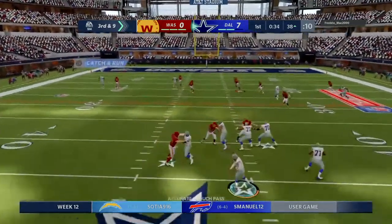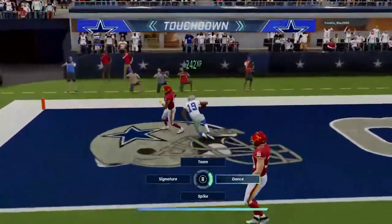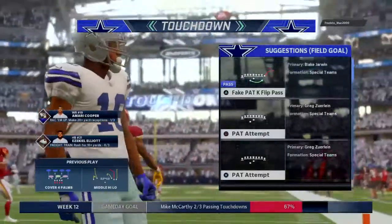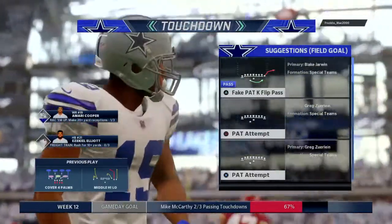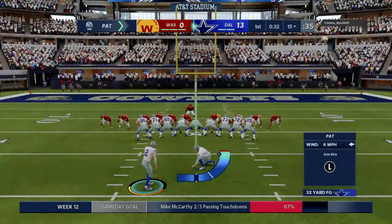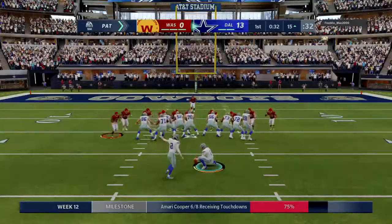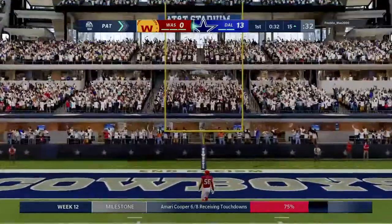Out of the gun, here's Prescott. Letting one fly deep for Cooper. That is caught. It's Cooper for the Cowboy touchdown. Amari Cooper with touchdown number 7 on the year. And the Cowboys, they push out in front further. The fly route works for the TD grab.